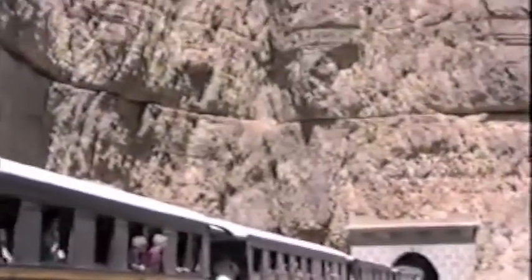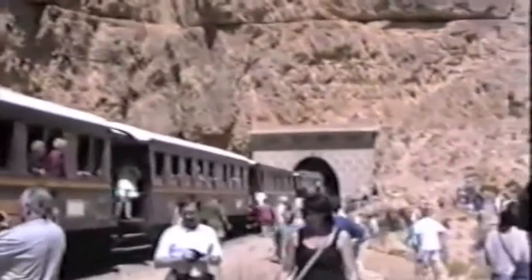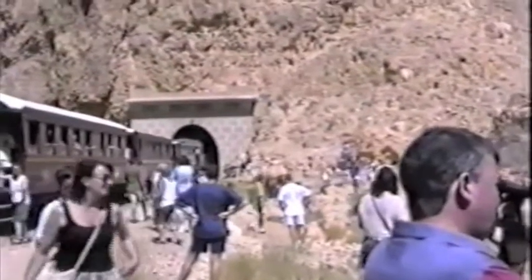The joy of this ride is the magnificent scenic views one experiences.